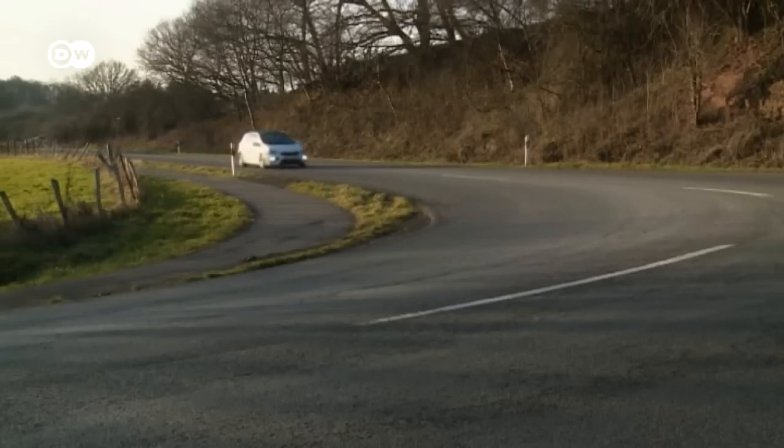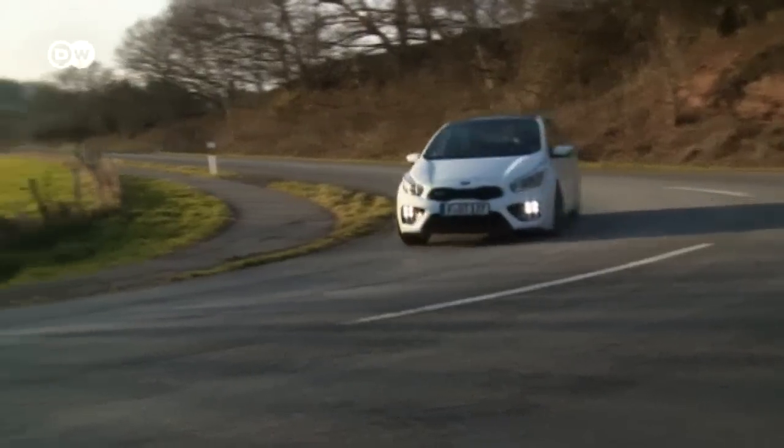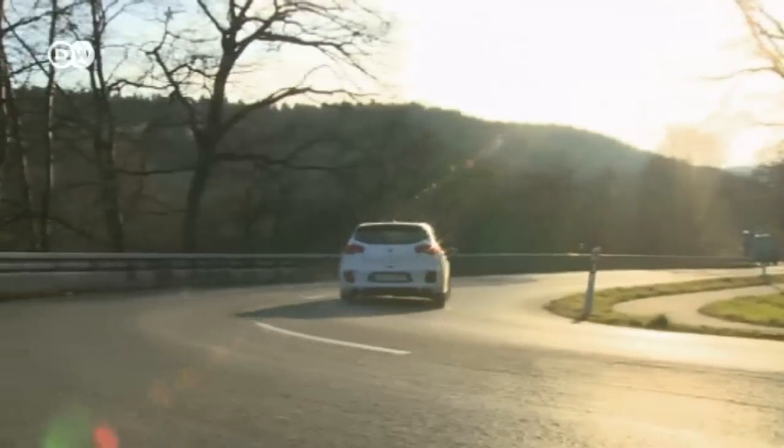The top-spec GT track version that we tested is available in Germany for around 27,000 euros.